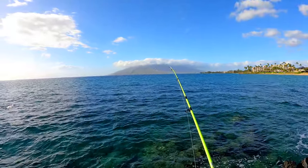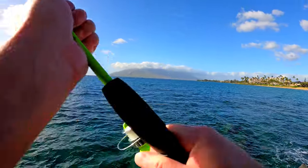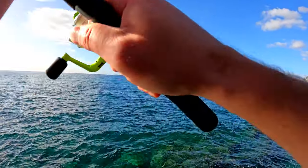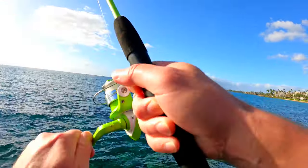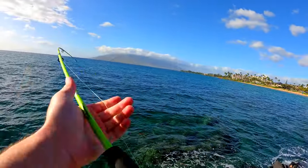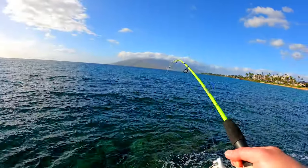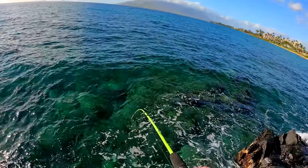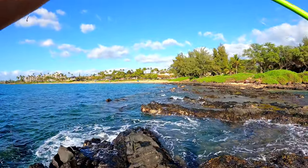I just got a nibble. Yeah, something's going for it. Yeah, guys, I'm on. Fish on. Something's definitely on. This is something good too. This one's pushing this 7-Eleven reel to the limit. Man, I feel like this is gonna be a jack because this thing's fighting so hard right now. I think it might be a yellow spot. No, it's an omilu, yes!